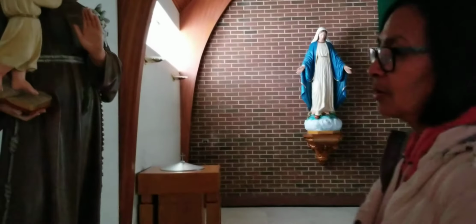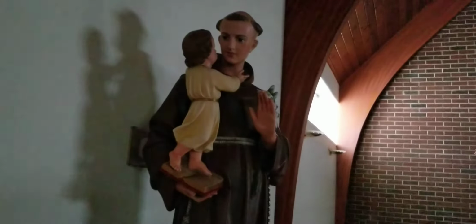We have these relics. And here in Winnipeg, we have relics in St. Andrew Bobola. We have the relic of St. Pope John Paul II. And then we have a relic of St. Faustina. I don't know if we have a relic of St. Andrew Bobola.